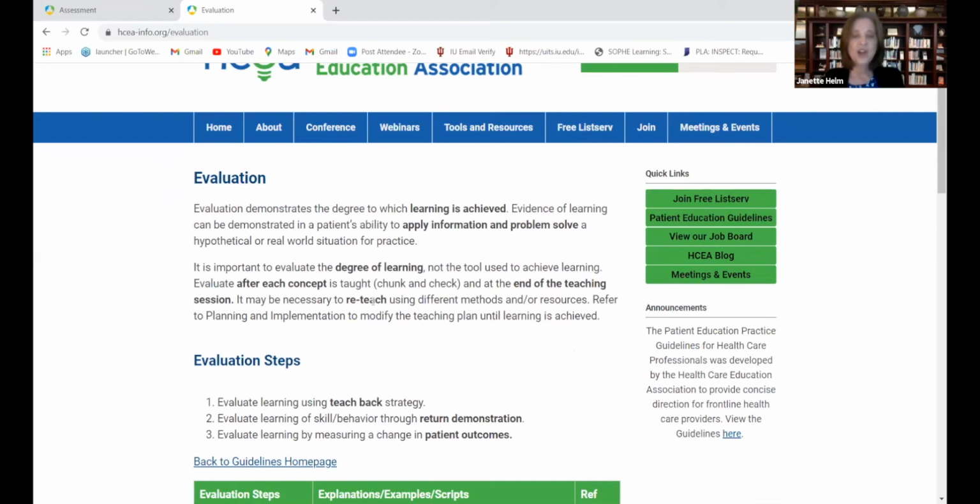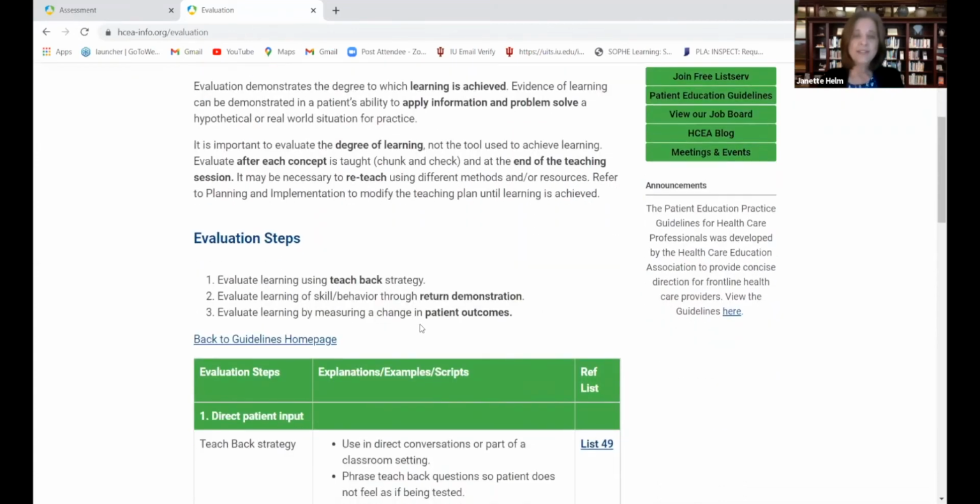After each concept is taught, chunk and check. Teach bits of information, check it first before you move on to the next part. It may be necessary to reteach using different methods, different resources, if it's not staying with the patient, if they're not able to really articulate or to demonstrate what they need to know.